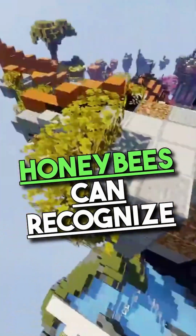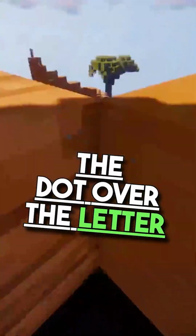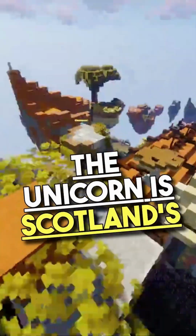Honeybees can recognize human faces. The dot over the letter I is called a tittle. The unicorn is Scotland's national animal.